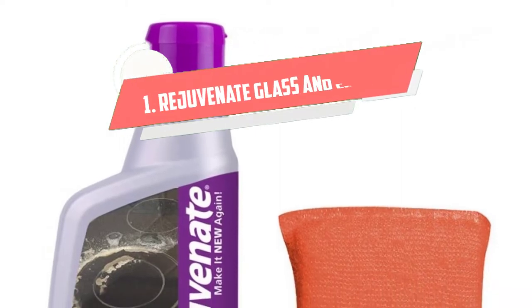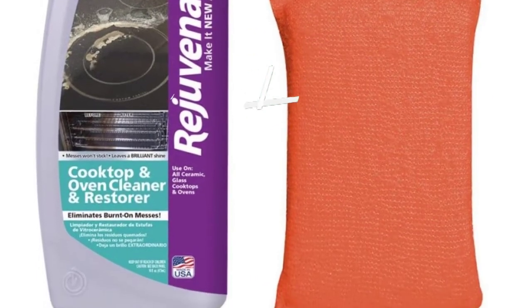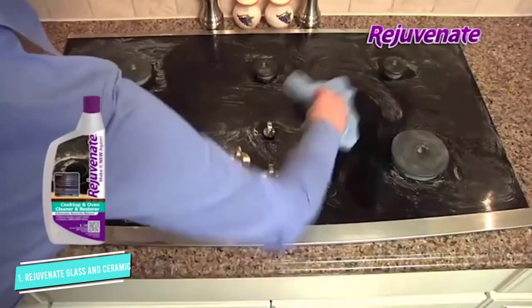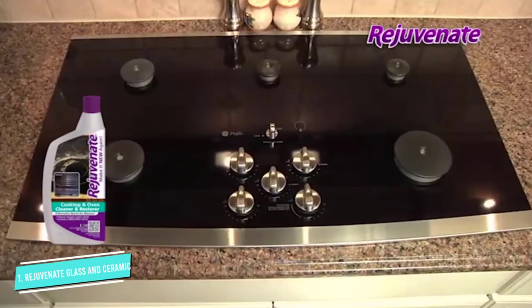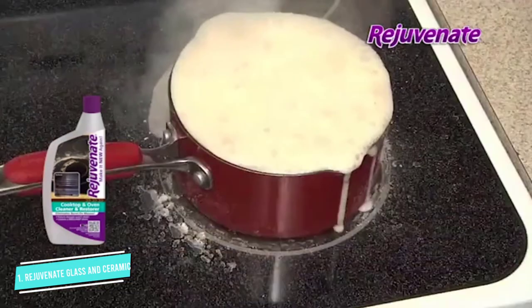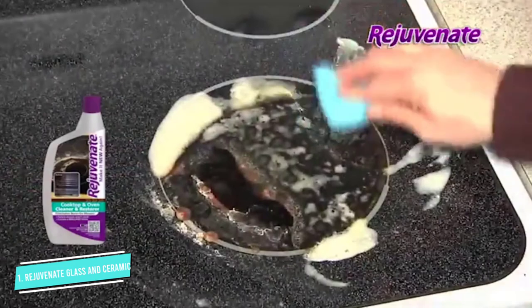Number 1. Rejuvenate Glass and Ceramic. The Rejuvenate Cooktop Cleaner, as the name suggests, will make your cooktop look like new. This cleaner will tackle the toughest stains, and it can even tackle difficult rust. For the best results, pour this directly on your stovetop, or apply some of the cleaner to the scrubby pad and scrub thoroughly.